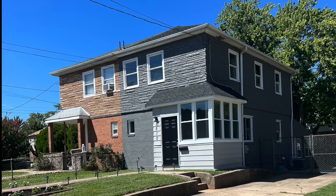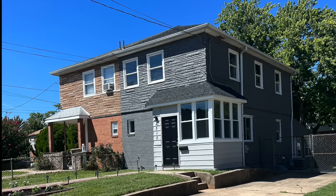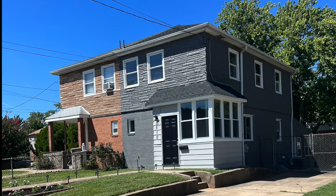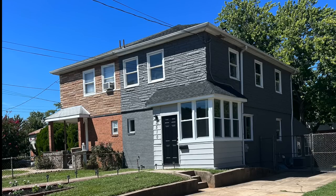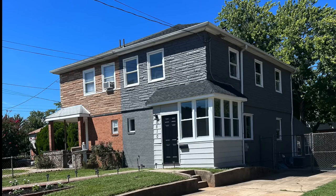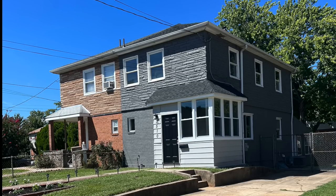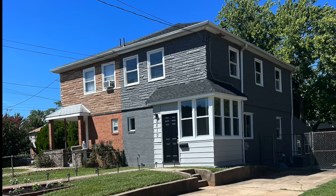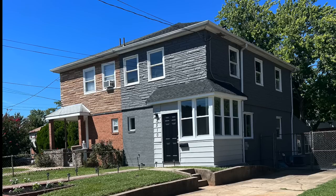But like I said, we didn't lose money, so it was a win in our book, and we learned so much invaluable information through this experience that the next time it will be 10 times easier, and hopefully the property won't need as much work. Because being honest, everything that could have went wrong with this property went wrong with this property. It was not well maintained.